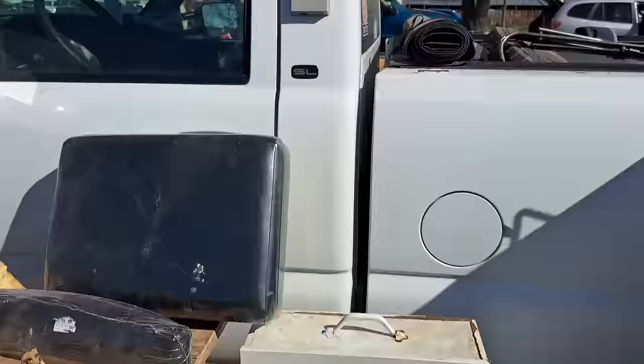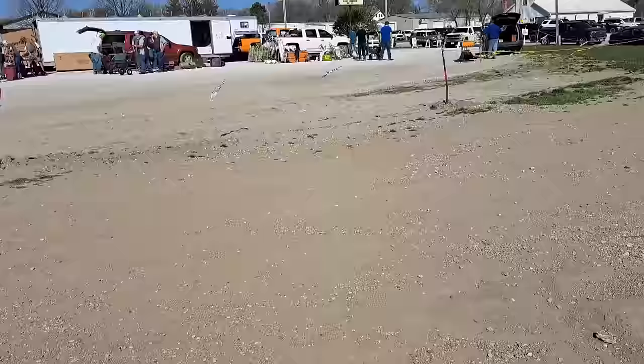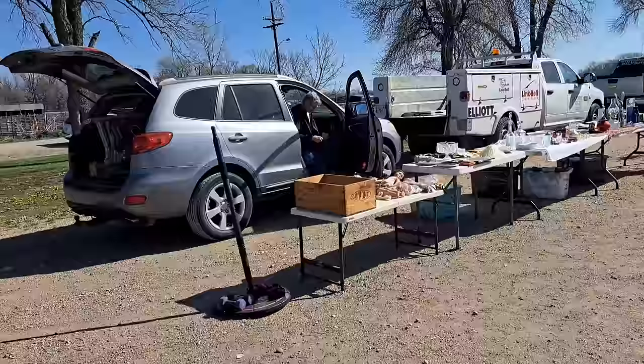The barn fresh stuff there. You got that 7-Up cooler. He was quoting 300 on it earlier. Bunch of military surplus there. That 7-Up cooler probably would have sold fast if it was priced at 100 to 150, but at 300, it's probably going to go home with them.